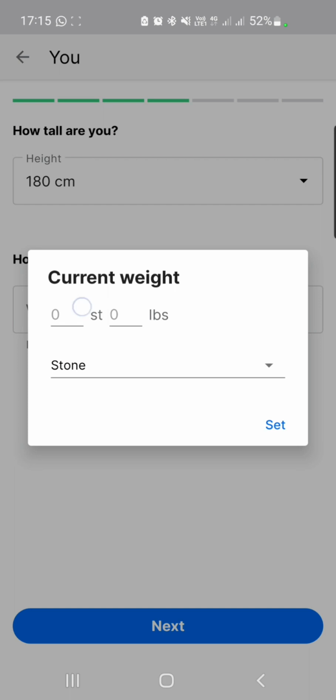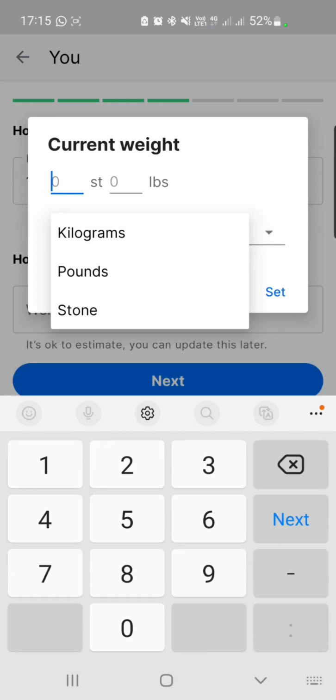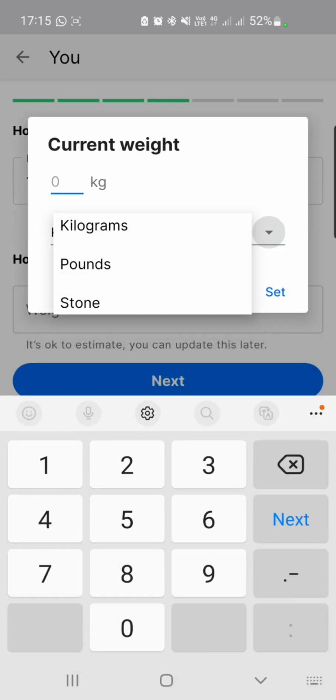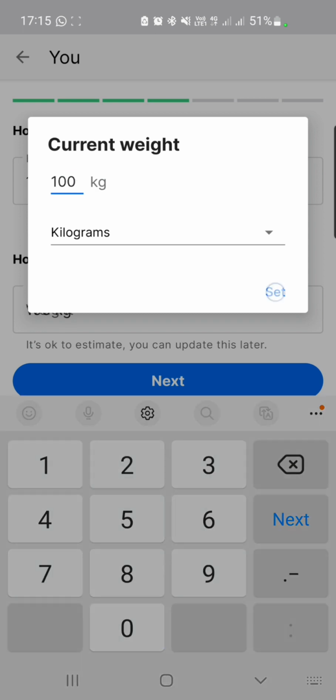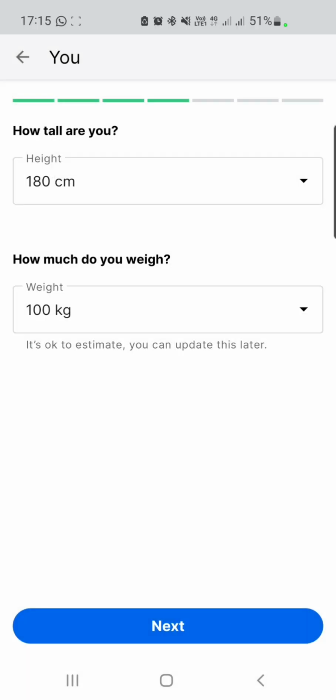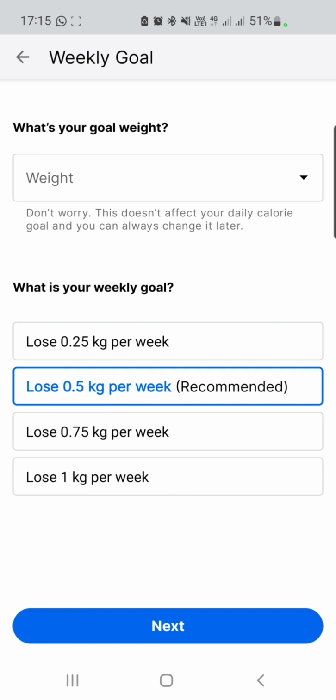Then your weight. I prefer kilograms, so you can pick kilograms, pounds, whatever. So if I do this as someone, let's go 100 kg. I know I can work out the calorie deficit off the top of my head for that, definitely, easily. Next, your goal weight.